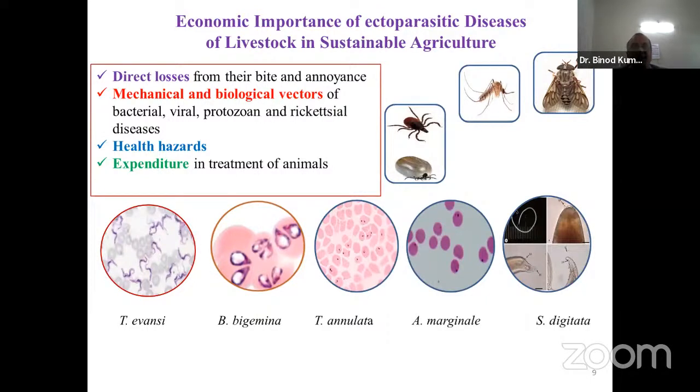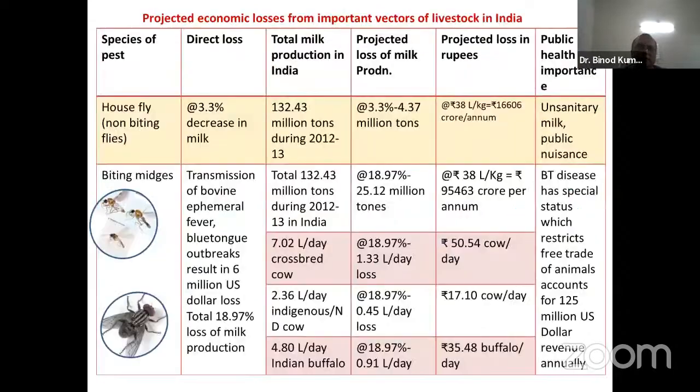And secondarily, most important, they are very good biological vectors. They transmit a number of pathogens, which may be bacteria, viruses, protozoans, rickettsials, or even helminths. Okay, so they transmit a variety of pathogens, and they are very serious. They produce very serious diseases. That's why we should have some strategy to control them. Then the expenditure on control is also one of the costs against this.